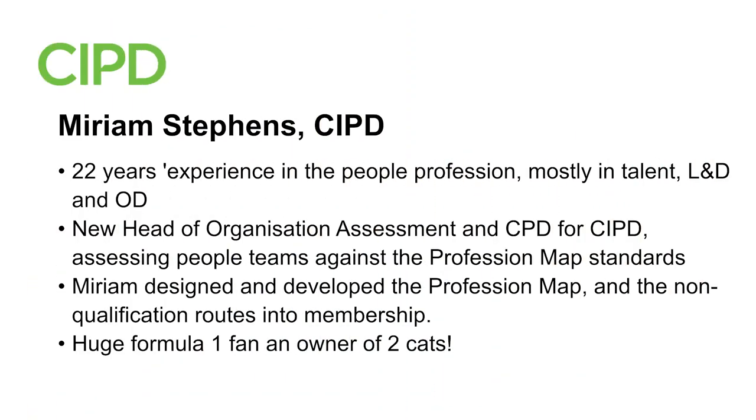So let's introduce our two guests. Miriam Stephens from the CIPD has 22 years of experience in the people profession, spent in talent, L&D and OD, so a really good all-rounder. She's the new head of organization assessment and CPD for the CIPD, that's a mouthful, and she also helps assess people teams against the profession map standards. She's out in the field working with HR teams, helping them assess their capability and what they need to do next to keep going. So just a really rich experience we can tap into today.